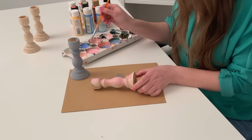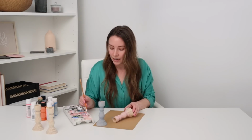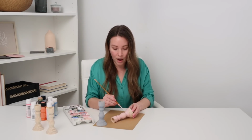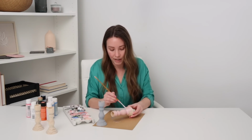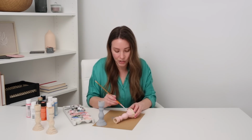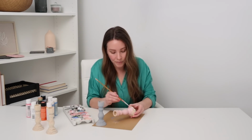Because usually they're like $2, $3, and you would pay a lot of money for those brand new. So if you're ever on the hunt for candlesticks, I definitely recommend going out thrifting, buying secondhand. It's just such a great deal.